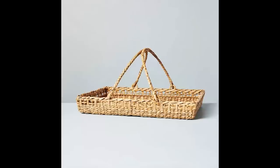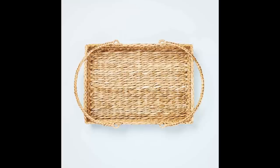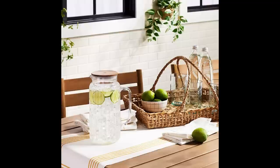First of all, we're gonna talk about this woven harvest basket from the Hearth and Hand collection. Just get in my cart. Oh wait, it did. Okay, it's in my cart. In fact, I put two of them in my cart because that is gorgeous. I love that basket. I love the fact that it has the handles on it. You can carry it from the sides. You can carry it from the top. Take it out into the garden.